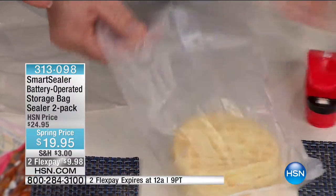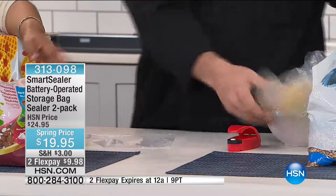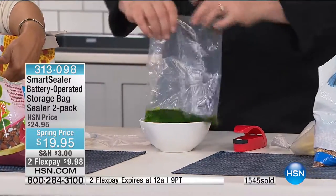But with a product like this, it's so quick and simple, right? You put this right on your refrigerator. That's it. And within seconds, you blink and it's done. And that's why people love it.